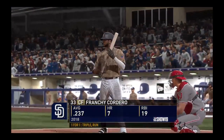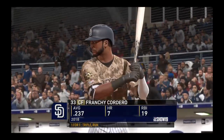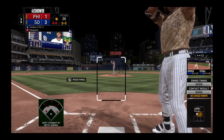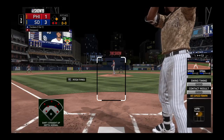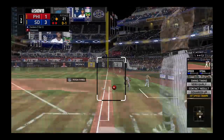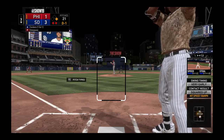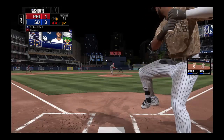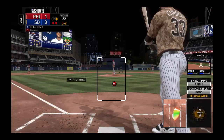The center fielder. Digging in now, Franchy Cordero. He smacked a triple and later scored his first time around. Here's the first pitch to him. Good swing, just got to try and straighten that one out. A runner on first with 2 away. Hit hard down the right field line, but that's a foul ball.